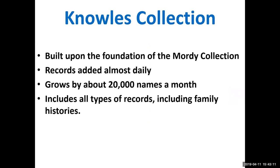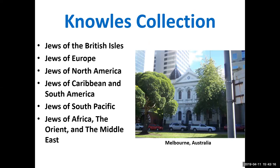So there are 6 databases as part of the Knowles Collection. The Jews of the British Isles, Jews of Europe, the Jews of North America, Jews of the Caribbean and South America, the Jews of the South Pacific, and the Jews of Africa, the Orient, and the Middle East. North America is the biggest. It's a little over 600,000 names. Europe's about 450,000. British Isles is 200,000. The rest are all about 50,000.